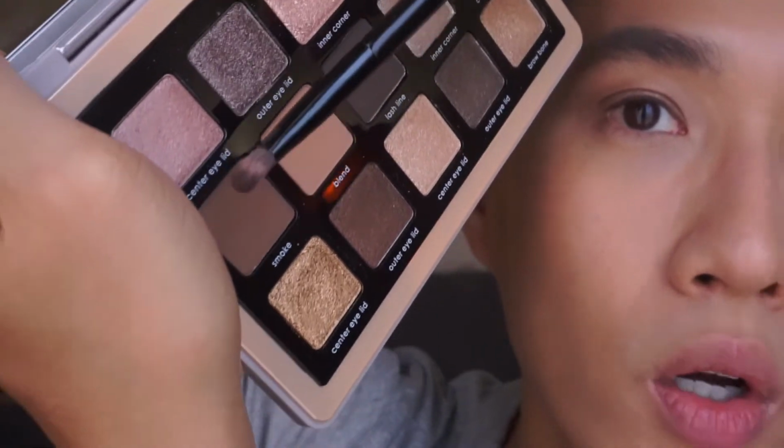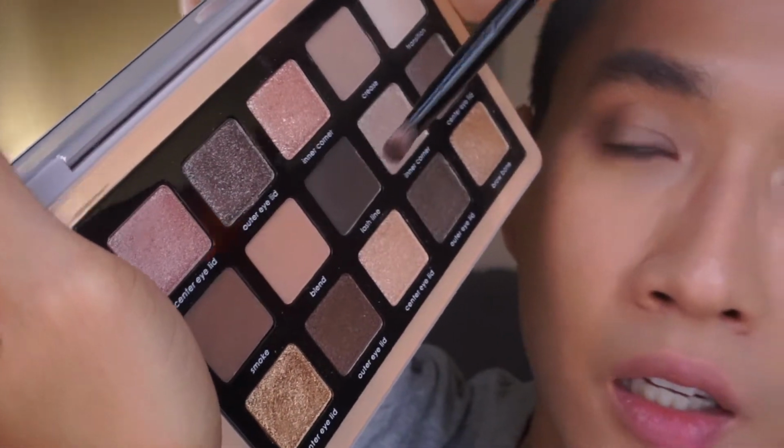Now I'm going to use the flat brush. Again, I already cleaned it off. I'm actually going to dip into this smoke shade right here and maybe the lash line, depending on how dark the smoke shade goes. Yeah, it doesn't really deepen it up quite enough, so I think I will have to go in with the lash line shade to really deepen it.